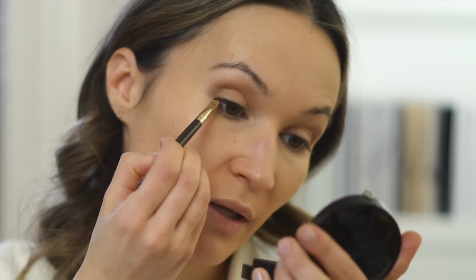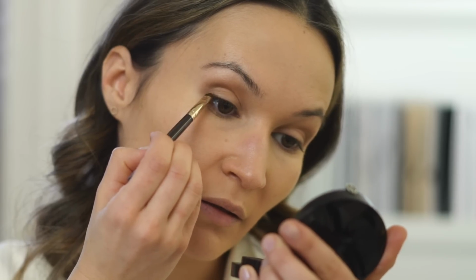More smoky definition, I'm going to take a smaller, more detailed brush, and I'm dipping it into this dark brown color. And I'm just using this as an eyeliner.